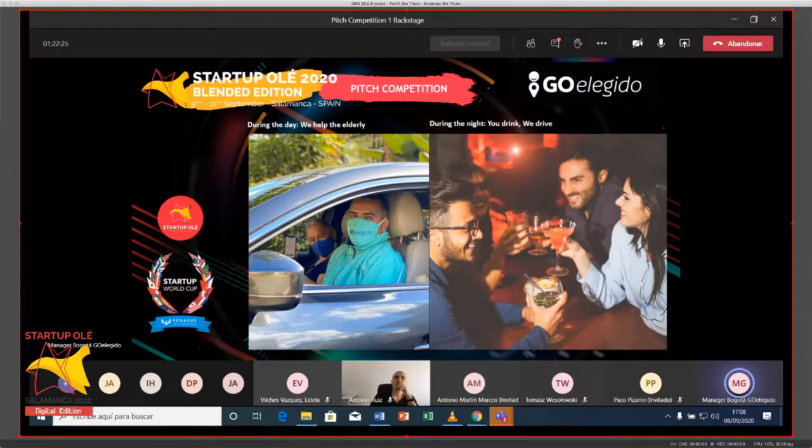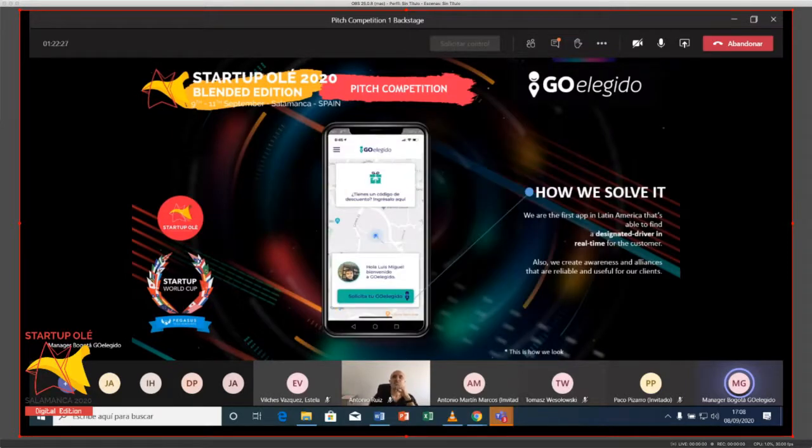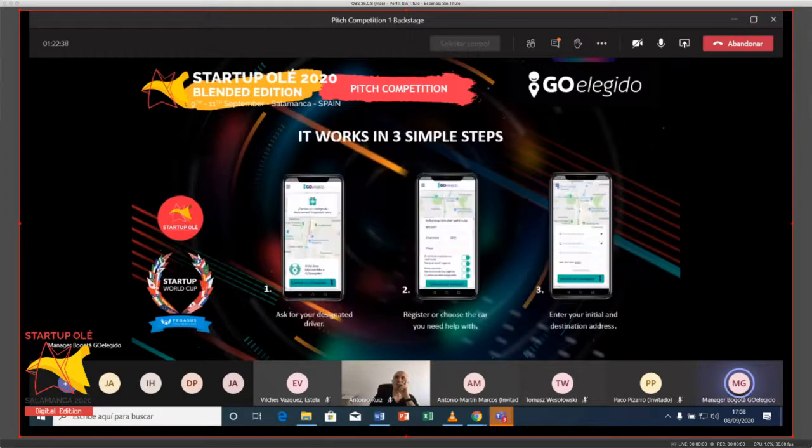Let me tell you how we solve the problem. It's really simple. With our georeference technology, we connect the nearest driver with the user's starting point. This is how it looks and how it works. In 3 simple steps: first you ask for your designated driver, then you register or choose the car you need help with, and then you enter your initial address and destination address.